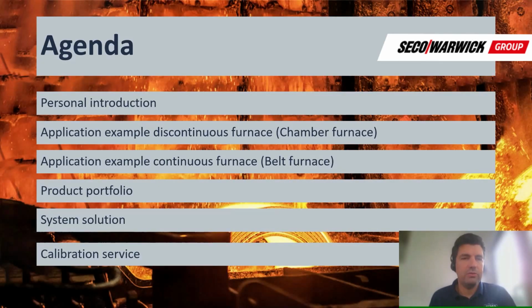Here is my small agenda for today. First off, I'd like to introduce myself a little bit. Then we jump right into an example of a discontinuous furnace, a chamber furnace. Then a small example for a continuous furnace, a belt furnace.